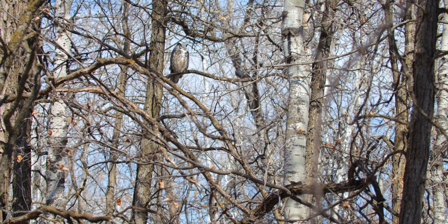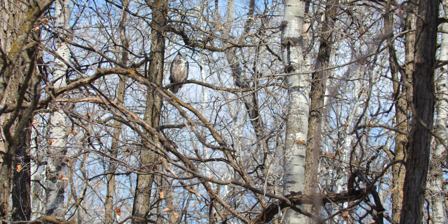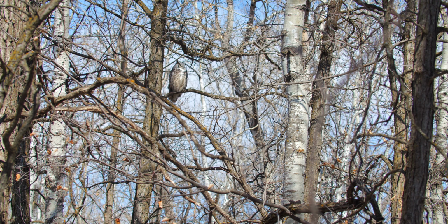Okay, I think I actually do see it. I'm pretty sure. Okay, yes, that is actually it. I can see it through the trees. It looks to be just asleep, just on its day roost.